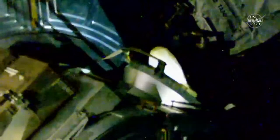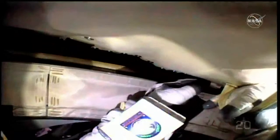All right, nice job on the ingress. When you guys are ready, you can remove the SDUs from the stowage pouches and install them on your DCM. Roger. Okay. Thermal cover is closed.